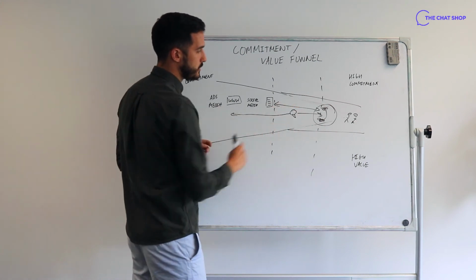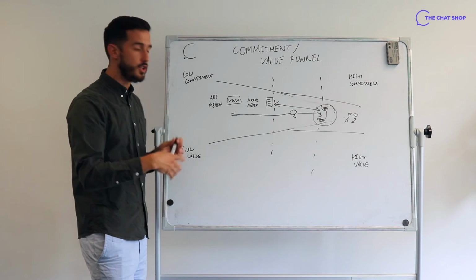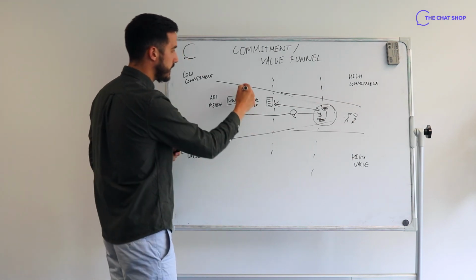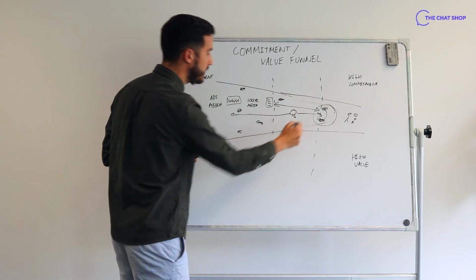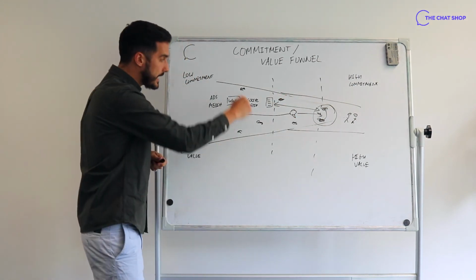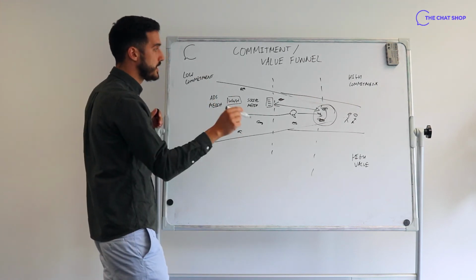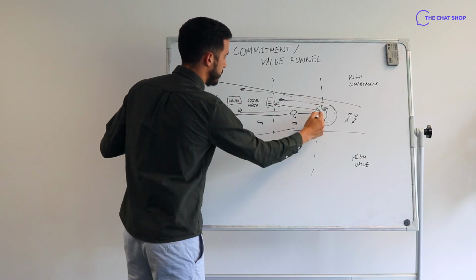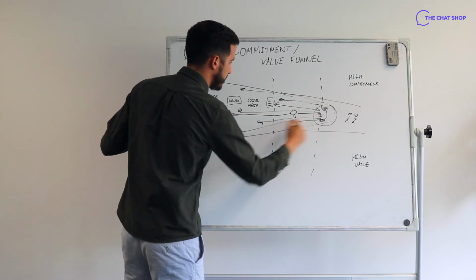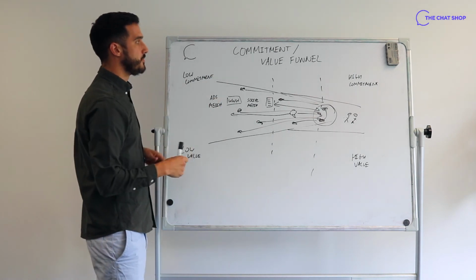So it can cover all these bases, but crucially, when done well, you can take someone who's over here, or over here, understand where they are in that process because you're having a conversation with them, and use good skills and properly trained people to accelerate them right down that process to the very next stage. So that's kind of an overview of the commitment value funnel.